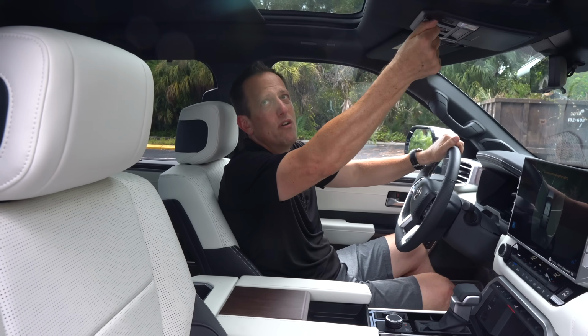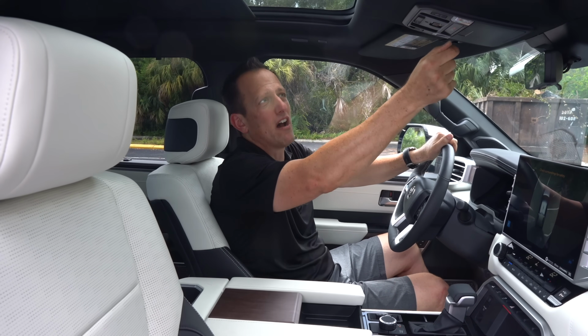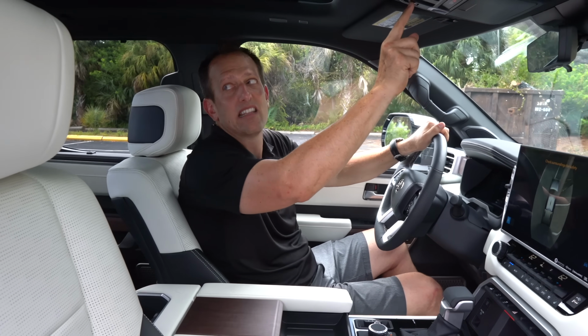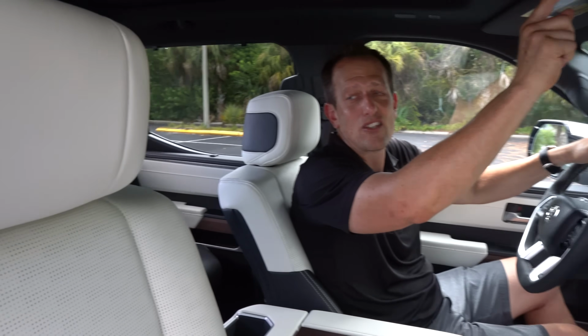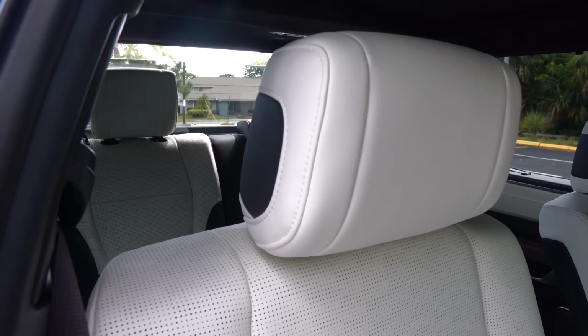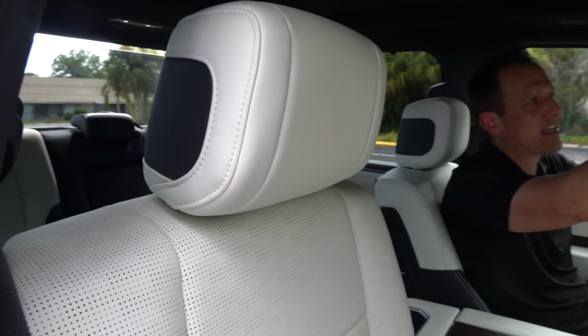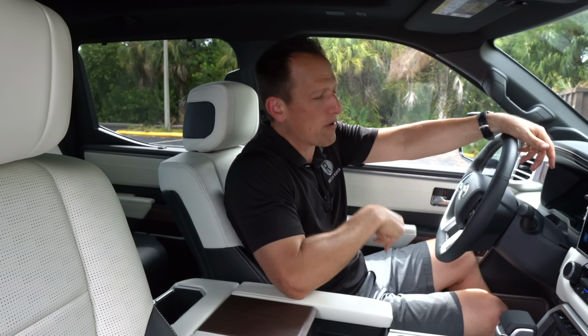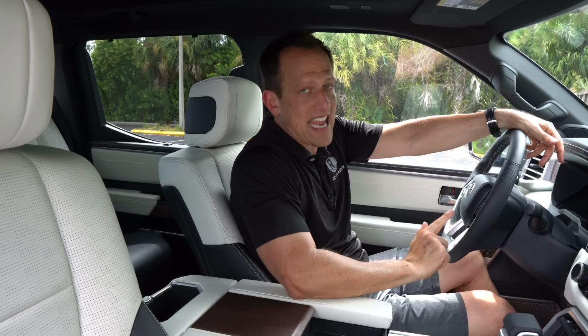And in true Toyota Tundra fashion, what do we got going on here? We have the ability to slide down the rear glass. So that's really cool to have that feature going all the way back to the original Tundras. And we got a digital rear view mirror. But why don't you come over to the business end? I want to show you the digital gauge cluster in this Capstone.